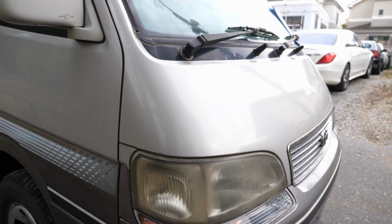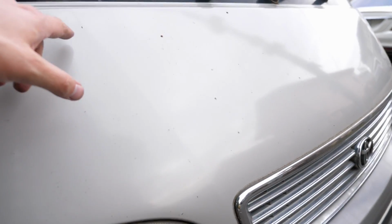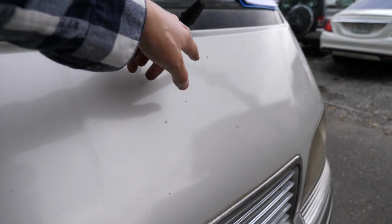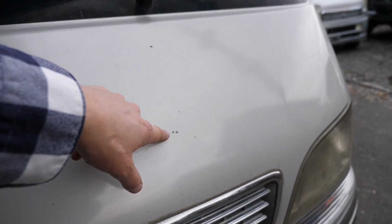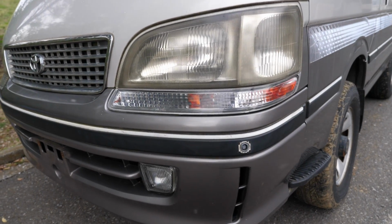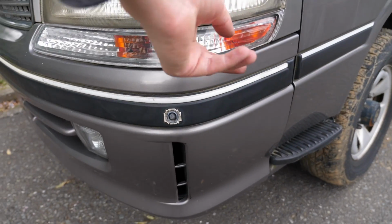Okay, the front area here has a number of rock chips. There's probably about 20 to 25 of them in total. Some of them have been touched up with touch-up paint. Some of them haven't, and so you have a little bit of rust in some of the areas. Headlights are both faded to yellow. Oddly, these marker lights haven't faded.